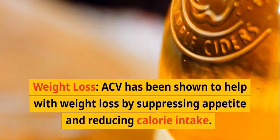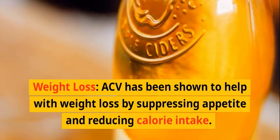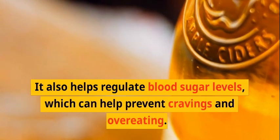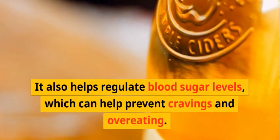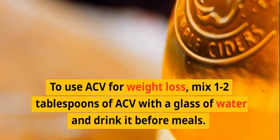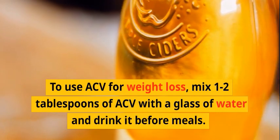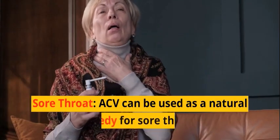Weight loss. ACV has been shown to help with weight loss by suppressing appetite and reducing calorie intake. It also helps regulate blood sugar levels, which can help prevent cravings and overeating. To use ACV for weight loss, mix 1 to 2 tablespoons of ACV with a glass of water and drink it before meals.